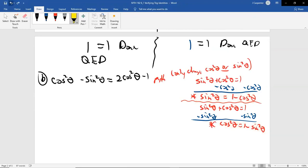So I have a cosine squared twice here. There's 2 of the cosine squares, but there's only 1 of the sine squares. So it is my opinion that replacing sine squared would be easiest. I did not say it's the only thing, I said it's the easiest. So we're going to replace this sine squared here with 1 minus cosine squared.